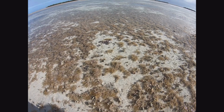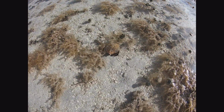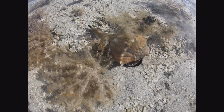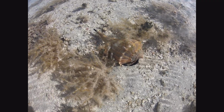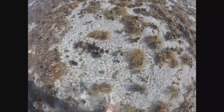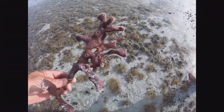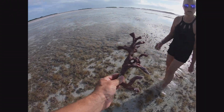See if it would move, because we thought. Yeah, he's dead. I thought maybe if it was alive, we could try to pick him up and move him into the water. But he's dead. Poor thing. When we were coming in, we saw a big one swimming. Oh, that's pretty.